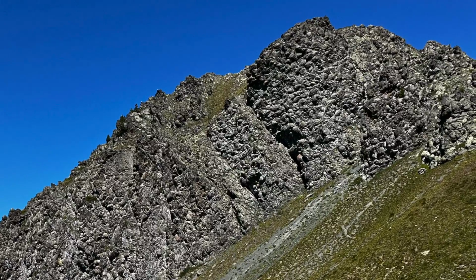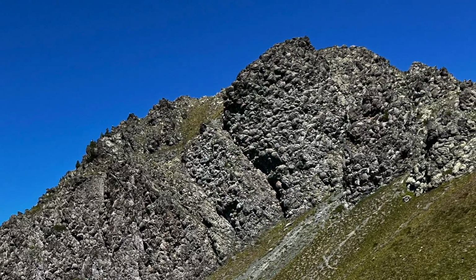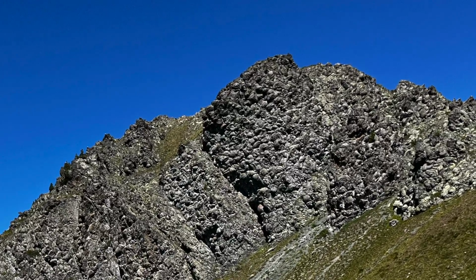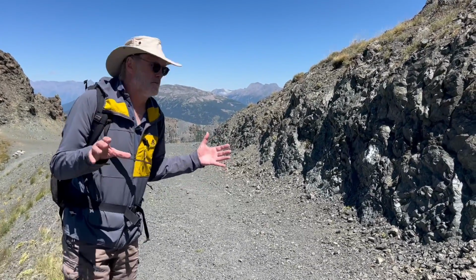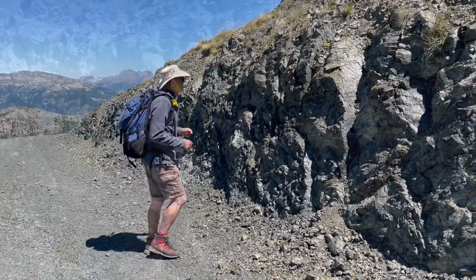Well, I don't know what the collective noun for pillow lavas is, but surely this is where we should use it. Great piles of pillow lavas. Now, there's some nice outcrops here we can just get close to. If you've not seen pillow lavas before, well, we can get the way up from their geometry. So come over here and have a look.